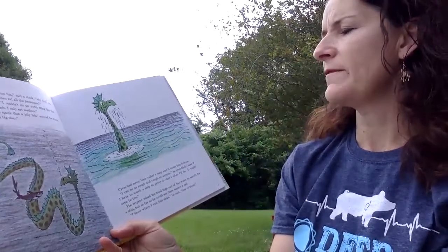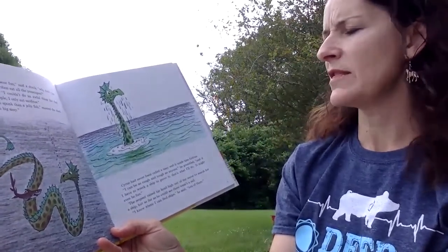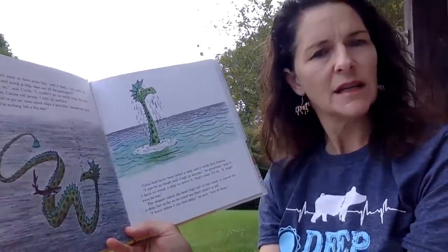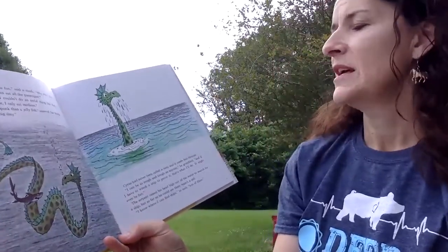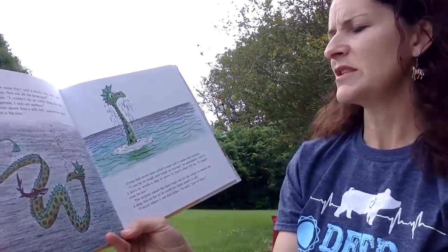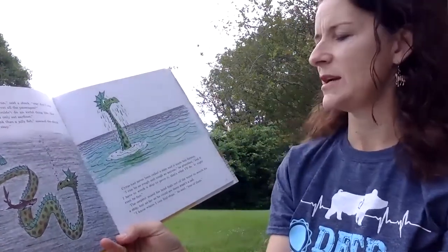"I can be as rough and tough as anyone," he grumbled, "and if I have to wreck a ship to prove it, that's what I'll do. It might even be fun." He just got talked into doing something not very nice by another creature who wasn't very nice. The serpent raised his head high out of the water to search for a ship, but as far as he could see, there wasn't a sail. "I know where I can find ships," he said. "Lots of them." Let's see where he goes.